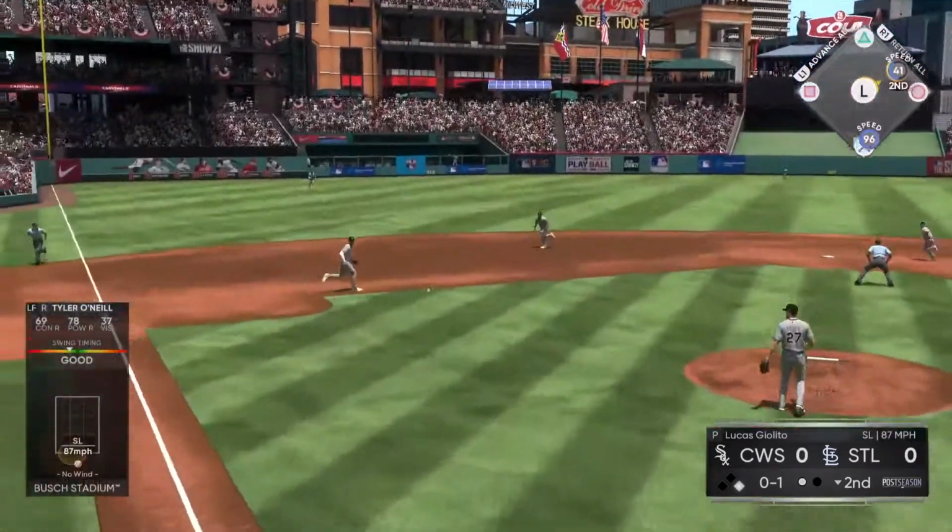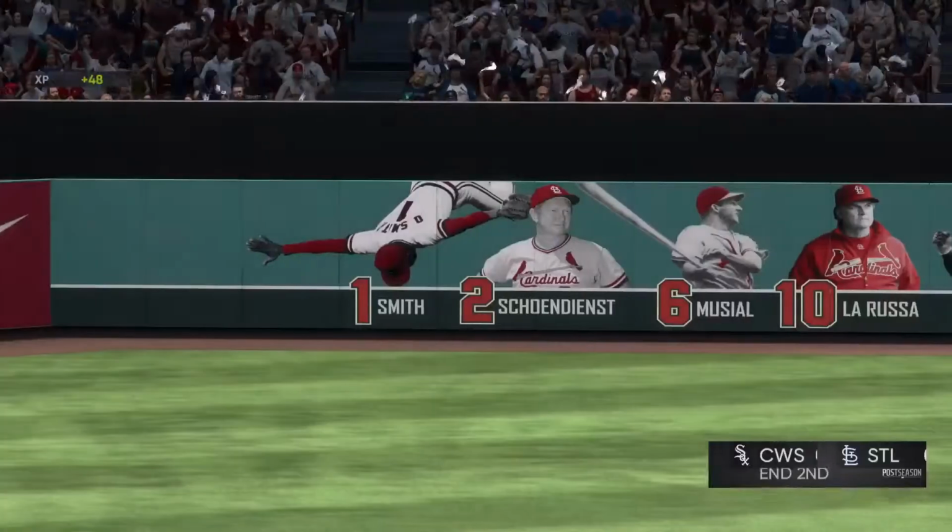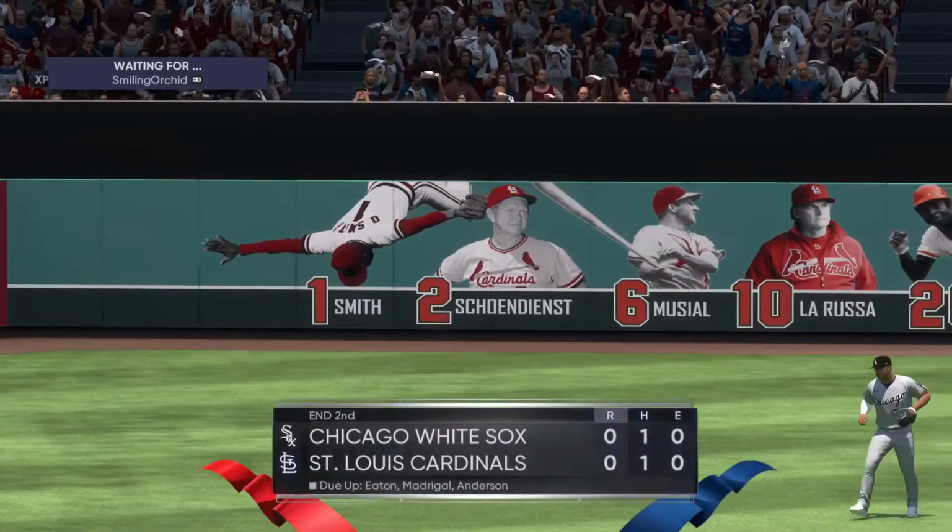Chopped to third. Tough to get two. Moncada has it to second for one. Throw back to Abreu. They get them both, and the side is retired.